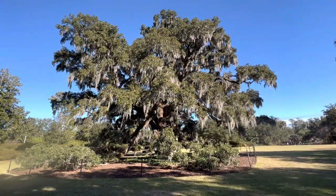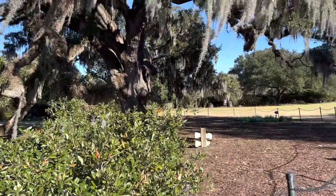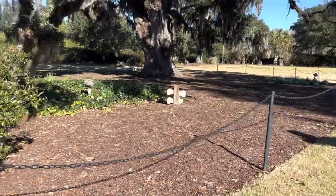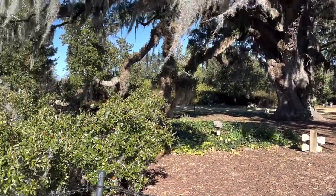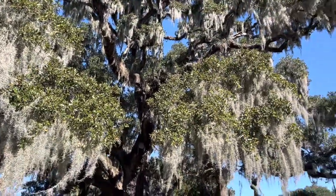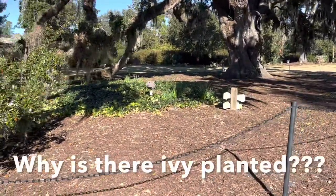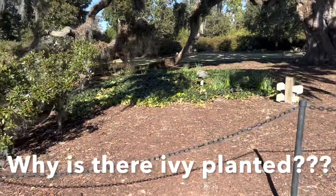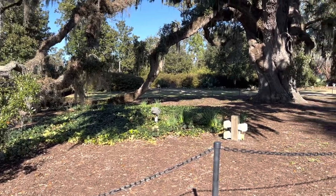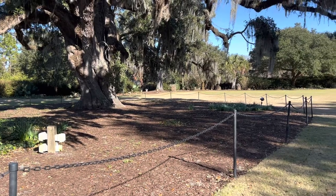This is a very impressive live oak. What a remarkable tree. Wisely, they have this fenced off so people aren't invading the root system. It's something they had to do at the Angel Oak down in Charleston because people were causing a lot of damage. It's kind of funny though to see Hedera growing underneath it. There are a handful of better, less invasive species that could be used as a ground cover here. Although, look, there's all those paperwhites. Those are Narcissus blooming.